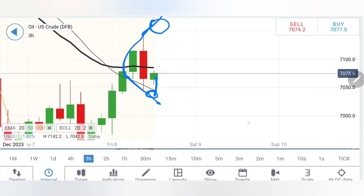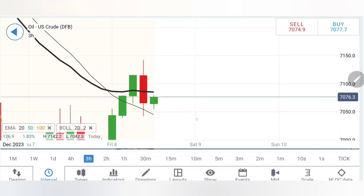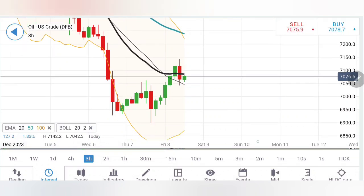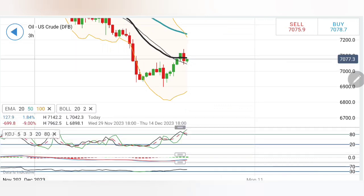Yes, we can find it getting resistance at the 71.8, 72 zone. Very strong resistance there. Now, the 20 period moving average at 70.8 is also a good resistance for it to break past. So I will wait for oil to stay above 71. If you see lower prices above 71, we can initiate a buying position there.